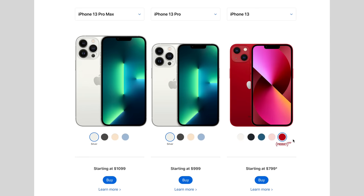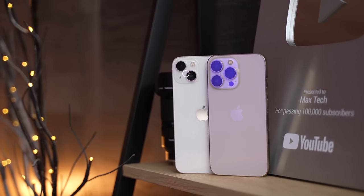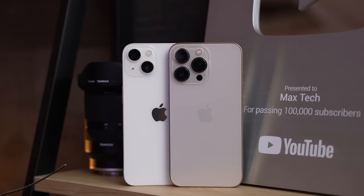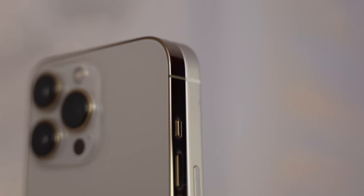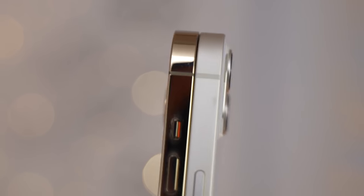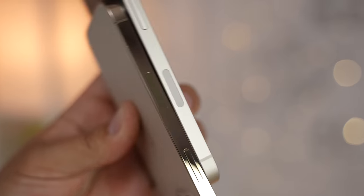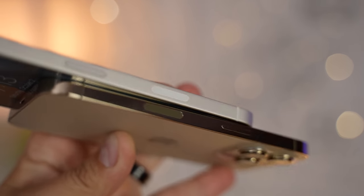As far as the exteriors and the design, there's not many other differences other than having more color options and just different colors in general with the 13, and both have the same excellent IP68 waterproofing rating of 6 meters for 30 minutes, which is way better than any other competition. And both of them also have the same antenna bands and speeds, so you're not really giving up any performance in terms of download speeds or reception compared to back in the day where cheaper phones were a lot worse.